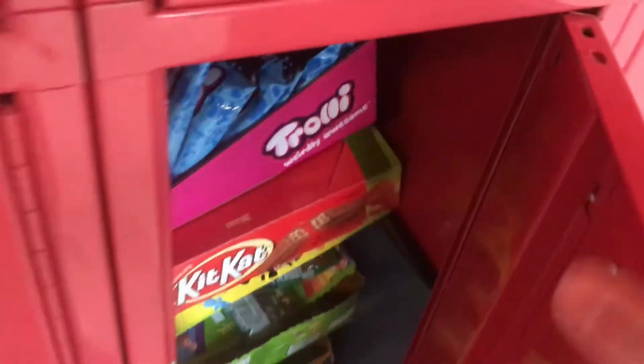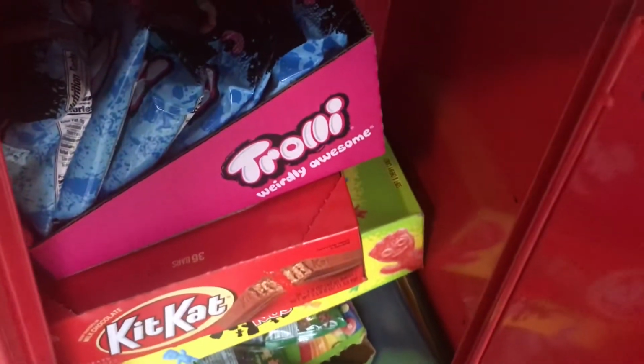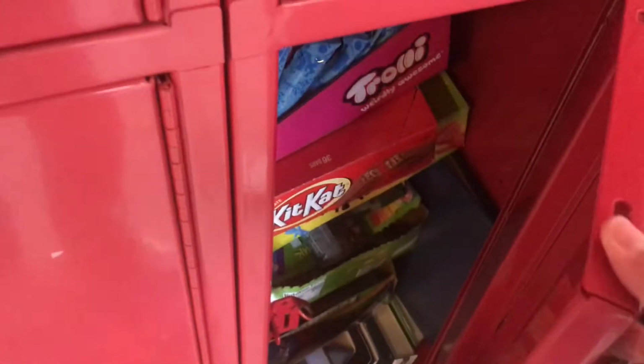So I packed everything into the locker, and I think there's about 7 or 8 boxes of candy in here, and now I can go in there and grab extra if I sell out, and then my employees don't have to run out of food to sell too. So that's a good thing that we have it in this locker.